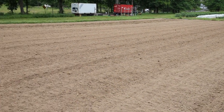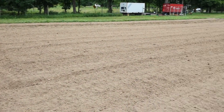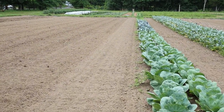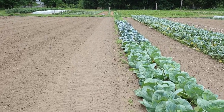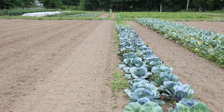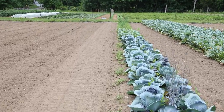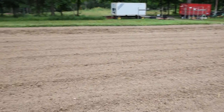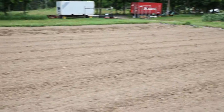And then this big section here that has just been rototilled, you might remember that it was cover crop for a while and then it was mowed down. This is going to be the fall brassica planting. So all of the brassicas, the cabbage, the kale, the broccoli that is harvested in the fall will be planted in this section in the next couple of weeks, and so we can look forward to seeing that process.